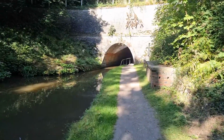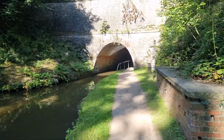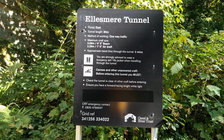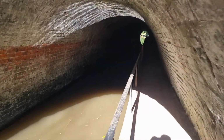Oh yeah, oh baby! Look what we got here. A tunnel that you can walk through. Oh, I've not been down these in a long time. Let's have a look. Right, we're at Ellesmere Tunnel. Tunnel length 80 metres, so she's only a babby. Oh yeah, still cool.